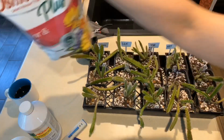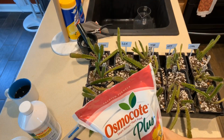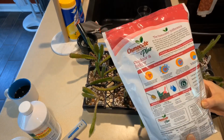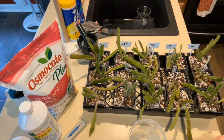And then the last thing that we're going to do, this one's going to be a little bit difficult. We are going with Osmocote. So this is the smart release fertilizer. And the NPK on this is 15-9-12. So what I have in front of me is actually just water straight out of the tap.